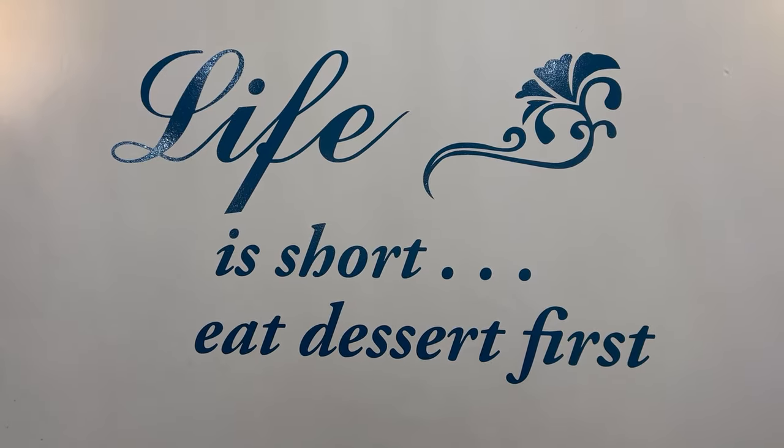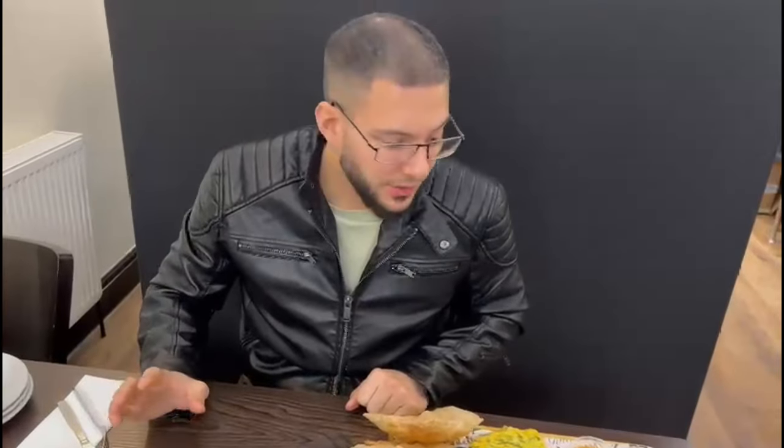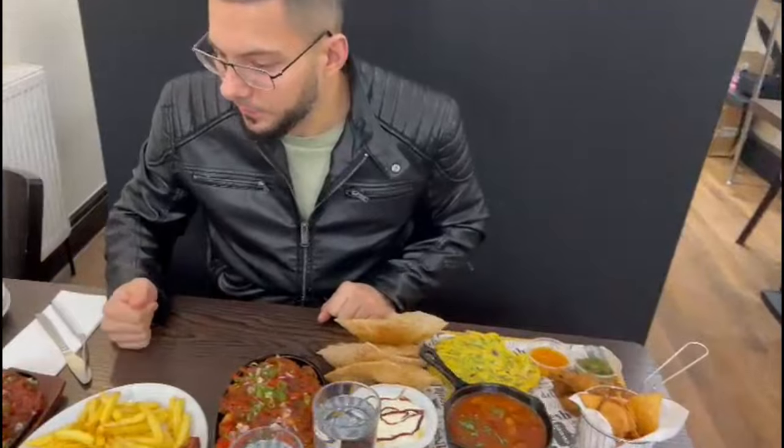Welcome back guys, we're inside the club in Blackburn. I've just ordered some food and we're just waiting for it to come down. I've been recommended a few special dishes from here. I've got one drink and a few other dishes to come, so I hope you guys enjoy the review and try and make it down here. Got loads of different foods here. I don't even know where to start.